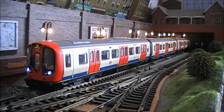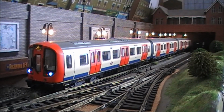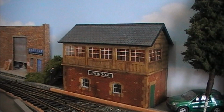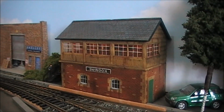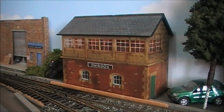And we're just going to run you through the changes that have happened on the layout. So we hope you enjoy it. So the way the video will work is that we will show you the areas that have been changed, and then we will show you a little montage of clips that we recorded onto certain areas throughout the building stage.